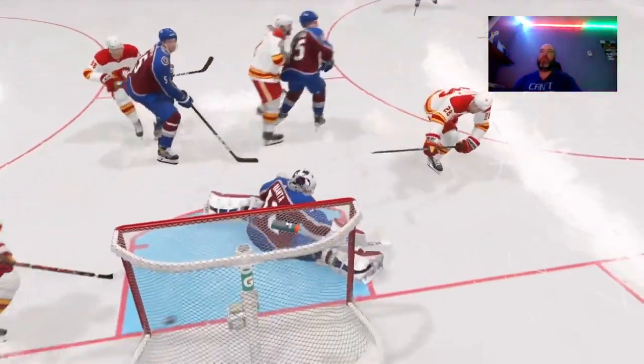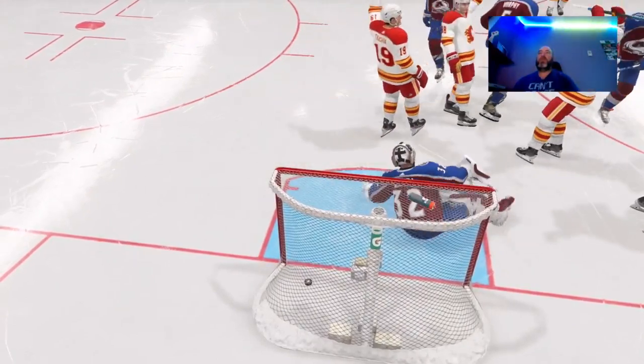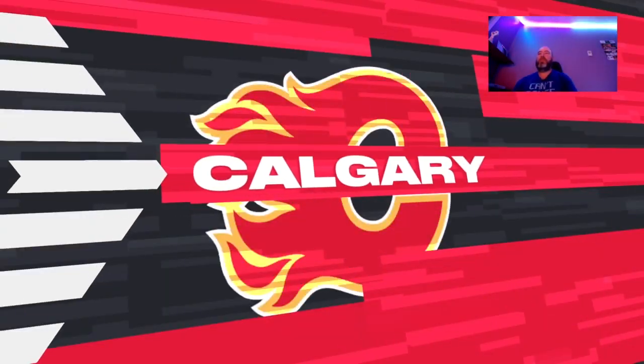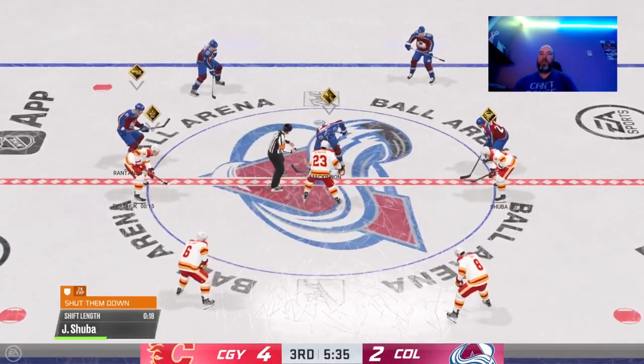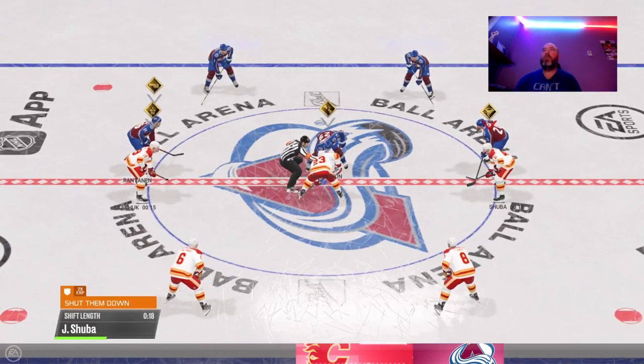Followed through to the net. He picks up this rebound, makes no mistake. Once the goalie leaves the puck in front of the net, the goalie's at your mercy, and he does not miss. The Flames have now jumped out to a 2-goal lead here in the back half of this third period.